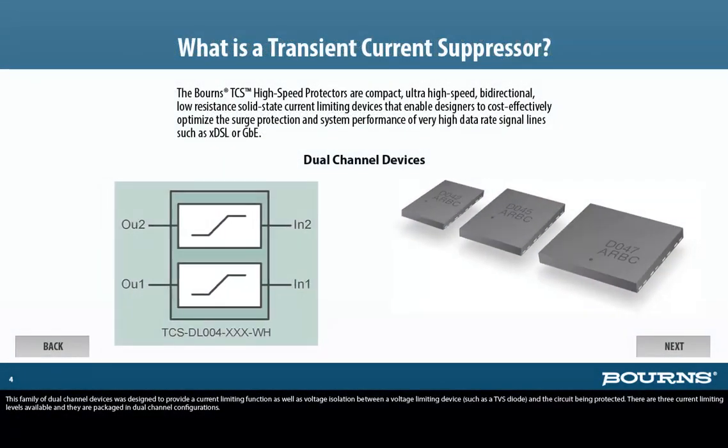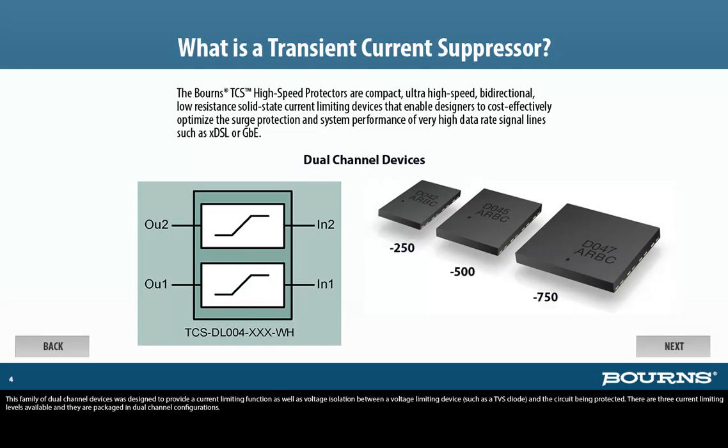This family of dual-channel devices was designed to provide a current-limiting function, as well as voltage isolation between a voltage-limiting device, such as a TVS diode, and the circuit being protected. There are 3 current-limiting levels available, and they're packaged in dual-channel configurations.